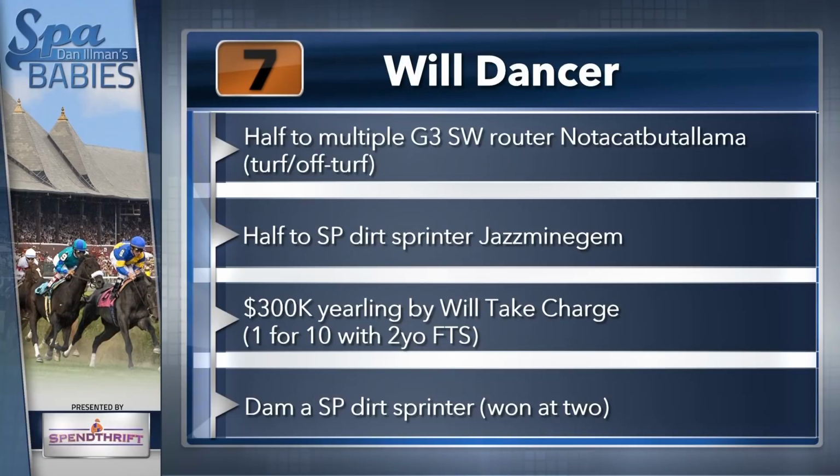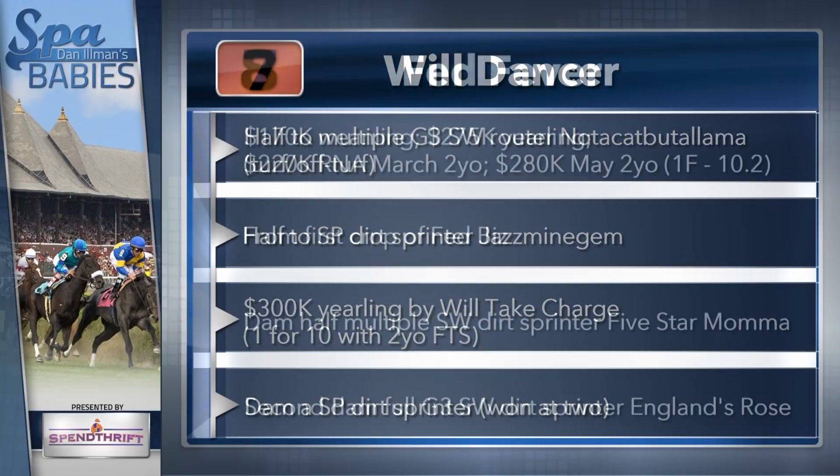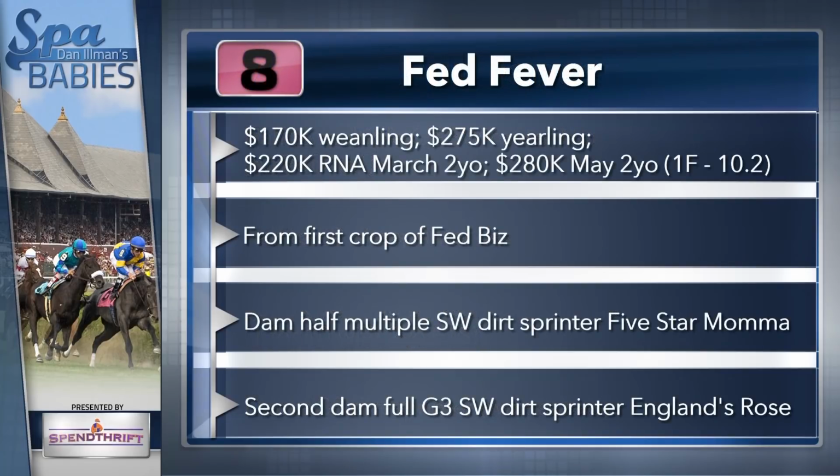I think it's a really great angle for the folks at home to consider. The number 8 is Fed Fever, and by another first crop stallion, this by Fed Biz. This horse went through the auction ring 4 times, most recently selling for $280,000 in May. There's a lot of speed on the bottom of this pedigree, and I don't really think he had an opportunity to show what he could do in his career debut.